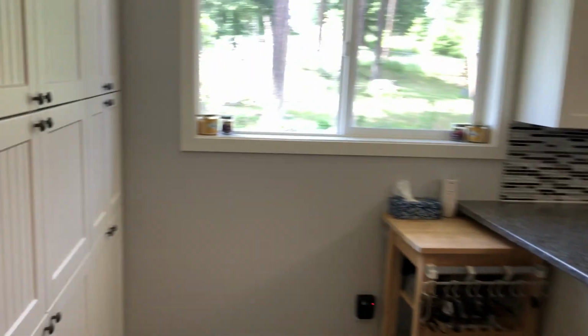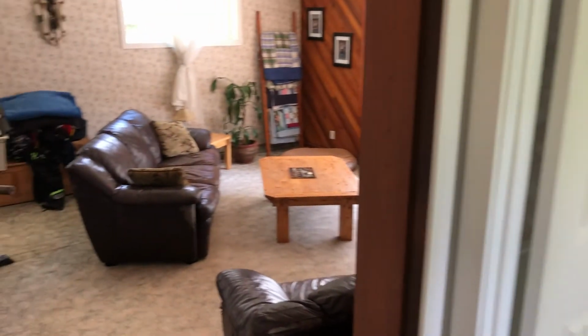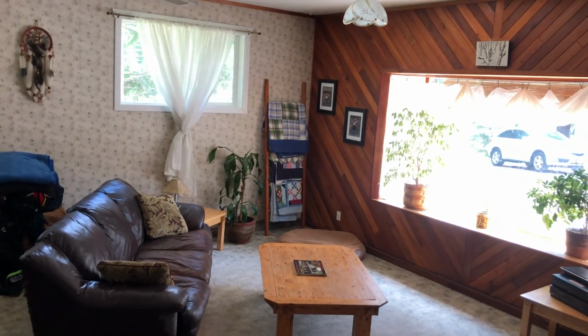Okay, so I start off in the kitchen. You can see there's a ton of built-ins in the back. This was completely renovated recently. And this used to be the garage. They enclosed this in. This is why the square footage got so big. So this is a second rec room.